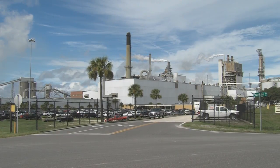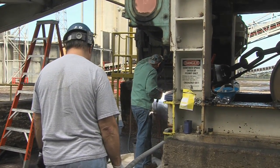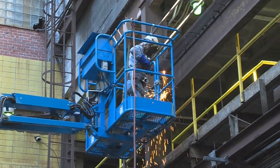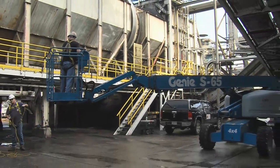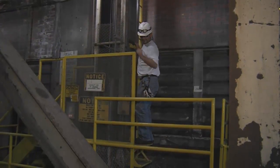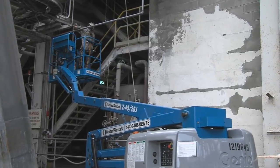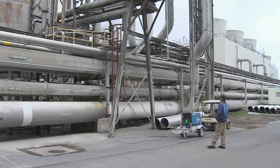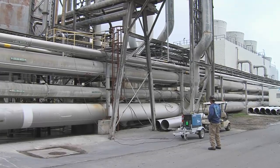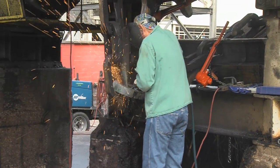Welcome to the West Rock Fernandina Beach Mill. The purpose of this program is to communicate safe work practices for contractor personnel performing work at the mill. We believe that all injuries are preventable and that everyone is responsible for ensuring safety at all times. This program is an overview of our safe work practices and is not all-inclusive. Contract workers are required to follow all OSHA regulations as well as West Rock's policies and procedures.